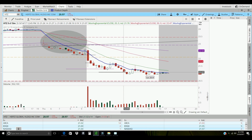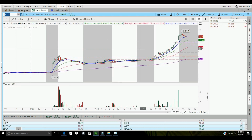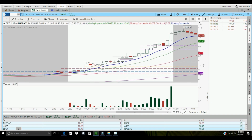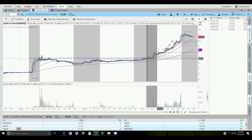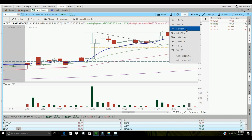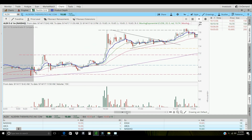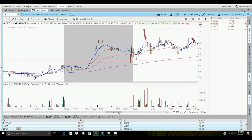Next trade was ALDX. This trade I was down $900 and was able to claw back and make a profitable day out of it. Now I'm going to switch this to a 5-minute chart. Well, actually, let's go to a 1-minute chart, and you can see why I entered a trade and then why I lost money on my first trade of ALDX.